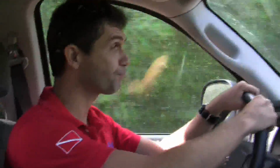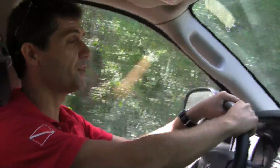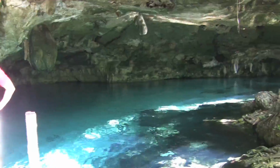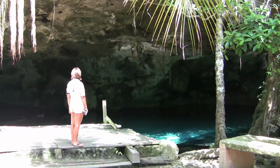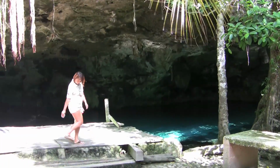So I like to do the briefing very thoroughly. First of all, we have the cenote. Cenote is just the entrance, the hole in the ground, the eye where you go in. It's another Mayan word for sacred water, sacred wells. They use it for ceremonies like funerals, weddings.